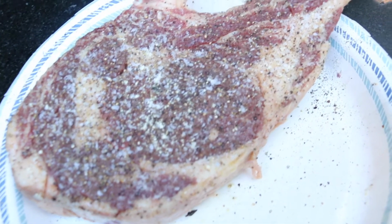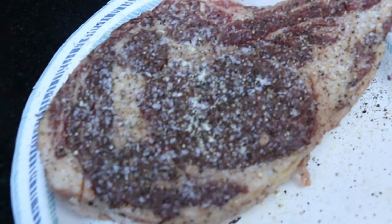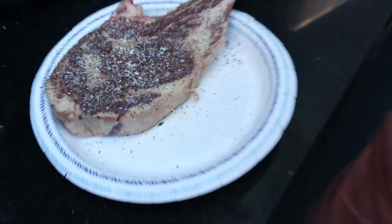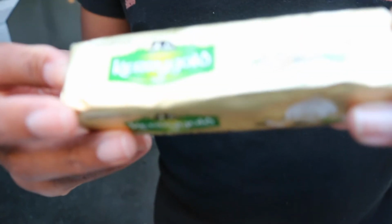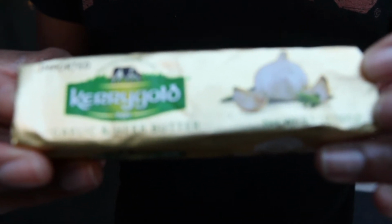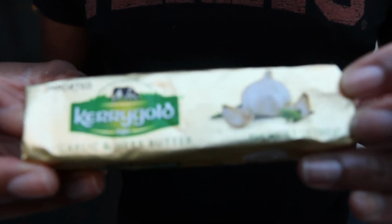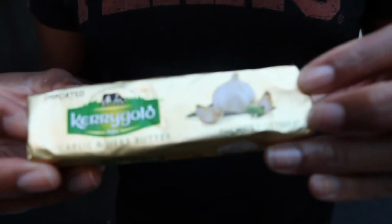As soon as you get the steak all cooked and completely seasoned to perfection, to get that good crust, you're gonna get something called Kerrygold, which is an Irish infused herb butter. It's a garlic infused herb butter, and this is what we're gonna put on our cast iron to get that great buttery, decadent garlic, rosemary, herb flavoring throughout.